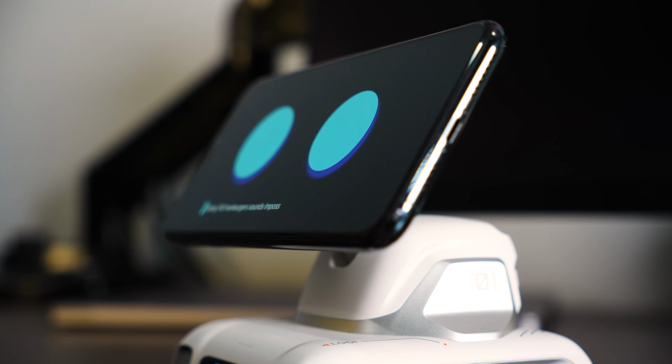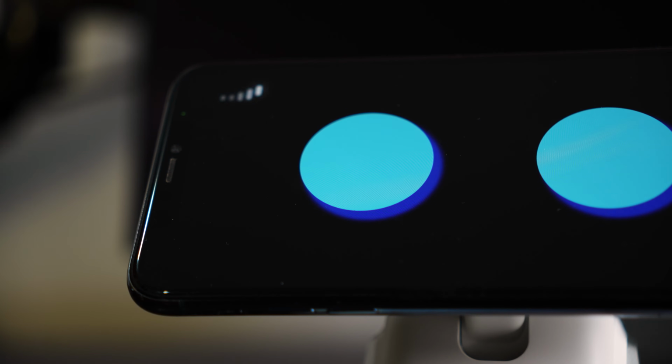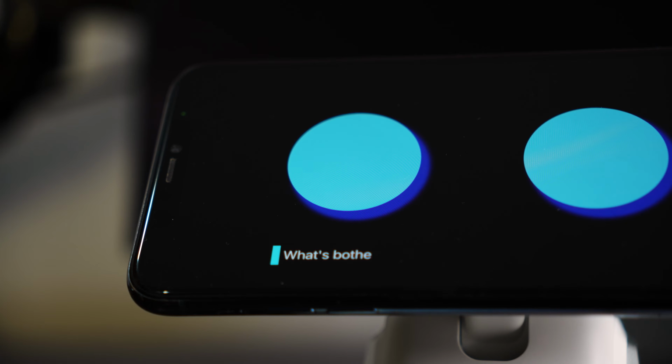LOOI runs on ChatGPT 4.0, so it can answer pretty much any question you throw at it. Whenever you want to chat, just say, "Hey LOOI," and it will start listening.